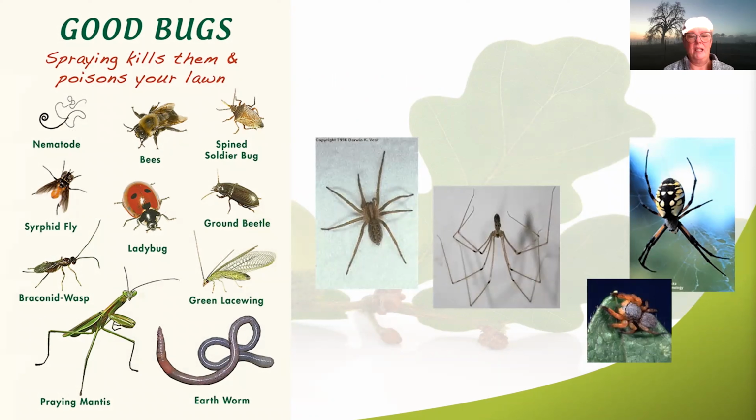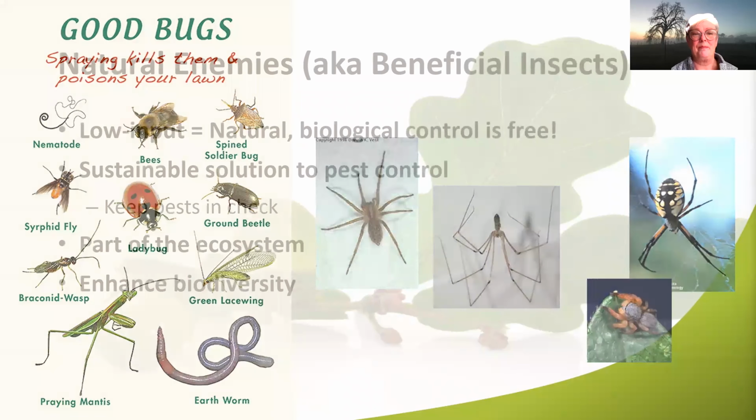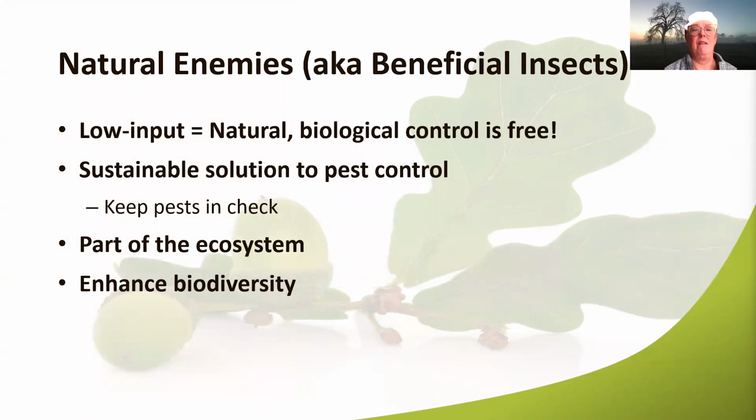Our native good bugs include many of these organisms, which I'm sure you recognize. And oftentimes the reaction can be, ew, I don't want that. I don't like spiders. Sometimes people are really grossed out about worms, or if they could see the nematodes, sometimes you can see some of the nematodes in the soil. They're very small thread-like organisms, something like worms, but they're not worms. And all these other ones. Now, most people are very happy about ladybugs. There's something all warm and fuzzy about those. But all of these are good bugs in our garden because they help control pests. They're actually natural enemies or beneficial insects.